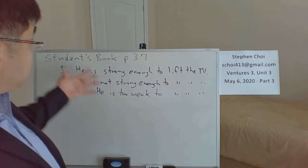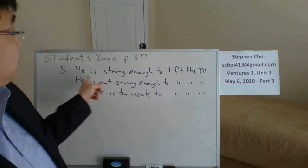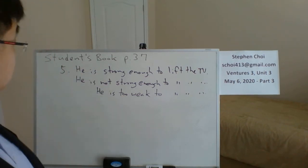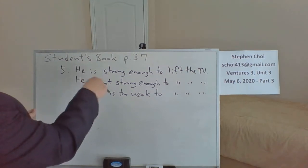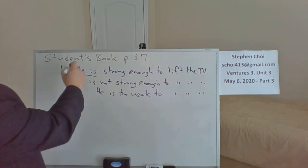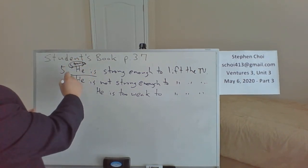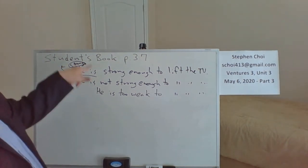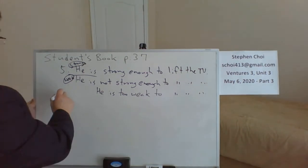If you think he's strong enough, how would you do that? Can you do it another way? He is strong enough to lift the TV. No, that's the only way. So depending on how you see the picture, you can do it this way, or you can do it this way. If you think he's strong, then you do it this way. If you think he's weak, then you do it these two ways. Okay, strong, weak.